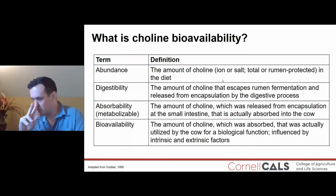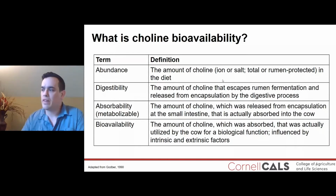Absorbability, or I'd rather use the term metabolizable, refers to the amount of choline that is released from encapsulation, or the amount of choline that gets to the intestine that is actually absorbed into the cow. And bioavailability refers to the amount of choline which was absorbed and utilized by the cow for a biological function. I don't think that we have too much to worry about in terms of choline, but there are certainly some nutrients that could end up in urine, and that would not represent bioavailability. And so with regards to choline nutrition, we're thinking about how much of that choline is being used to actually support a biological function like milk production.